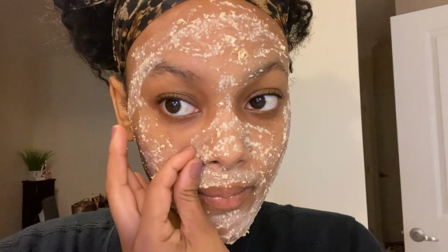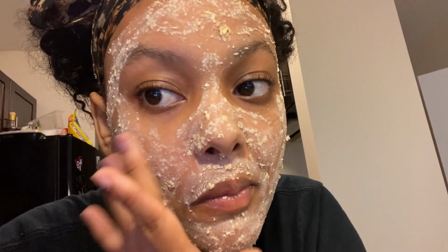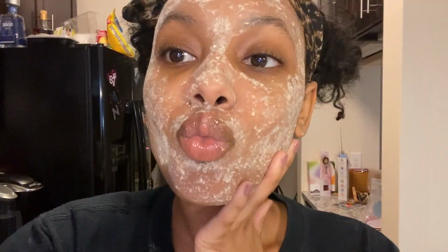I let that sit for about 10 minutes, not too long. Or actually, you just let it sit until it's completely dry. It was about 10 to 12 minutes for me. So if it takes you longer than that, that's fine. But typically it dries pretty fast. So after it dries, I like to flake off all the chunky pieces. It looks pretty weird, pretty nasty. But yeah, just flake that off. And then you just want to rinse your face with cold water and get it all nice and clean.